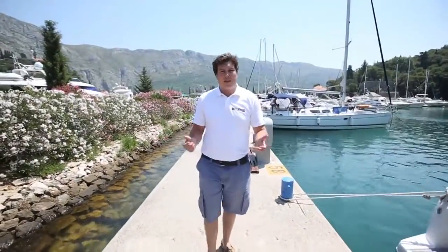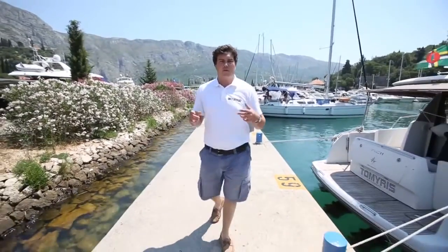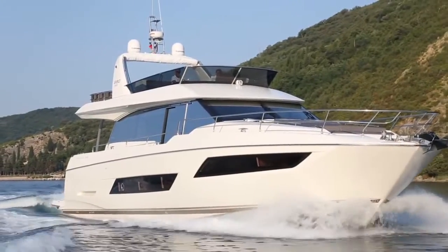About an hour ago we landed at Dubrovnik Airport. We've been whisked down here to the ACI Marina in Dubrovnik, and today we're going to travel from here down to Kotor in Montenegro, and we're going to do it on this, the Prestige 680.